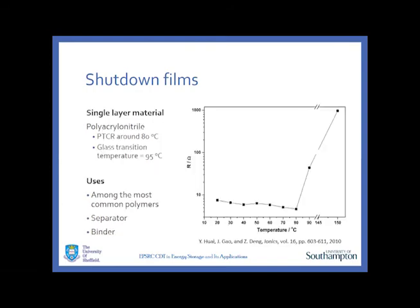So I've been looking at a single layer material, polyacrylonitrile. On the right here is an example of polyacrylonitrile being used as a separator, where they managed to get this PTCR effect. And I've left the reference at the bottom there. They observed a PTCR around 80 Celsius. Normally you'd expect this to occur around the transition temperature, which is around 95 Celsius. And this is just because the transition temperature is where you get the biggest structural changes occurring.